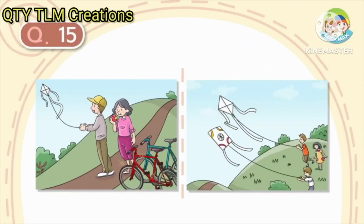Question number 15. Some kids are on the hill. Two kids are flying kites.